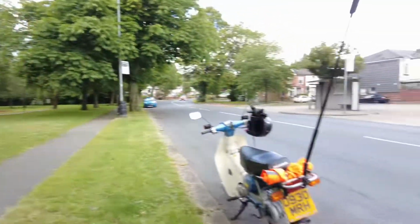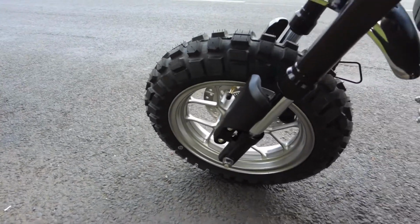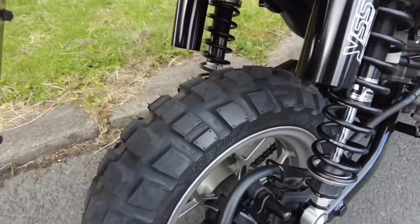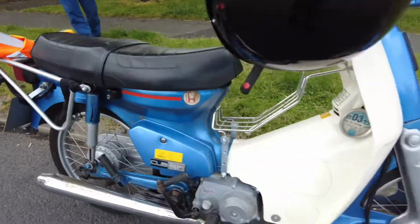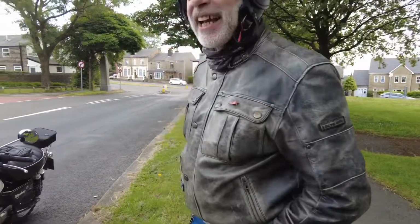So, folks, the regular viewers will know Monkey Mark. Howdy doody. You alright mate? So tell us what you've had done to your bike. In preparation for us going to Isle of Man next month, doing a bit of off-roading, I put the Kenda big blocks on it. Fantastic, look at them. They look smart, don't they? How does it feel on the road with them on? Different. I'm getting used to it. Different good or different bad? Just different. That sounds a bit non-committal. Yeah, I'm on the fence yet.